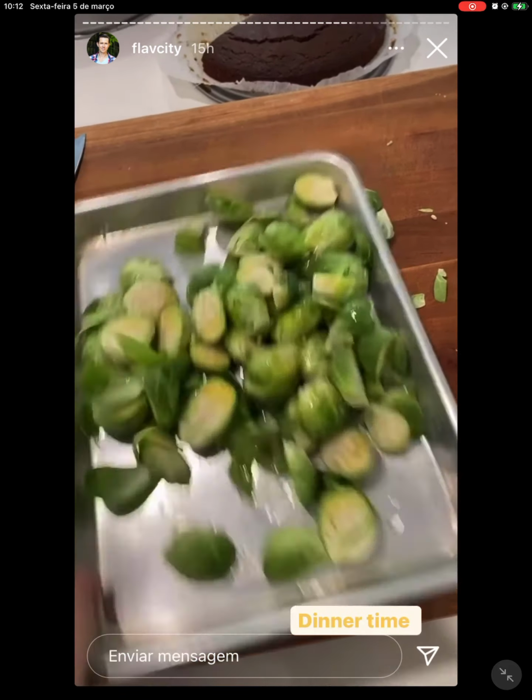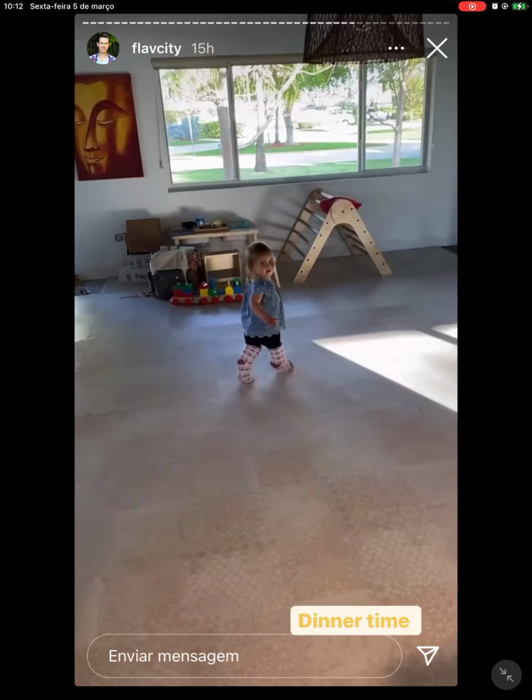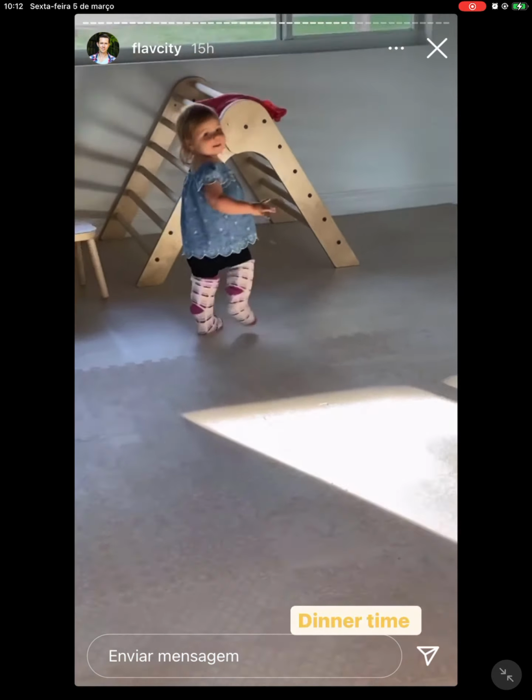Wild salmon is on sale at Whole Foods, so I'm going to bake some of that. I got some Brussels sprouts. I'm going to make some salad, but I want to make a maple glaze for these Brussels sprouts. So first, I'm going to roast them with avocado oil, salt, and pepper.